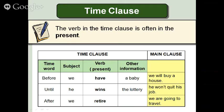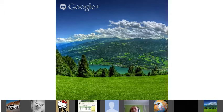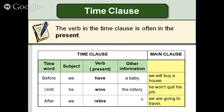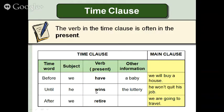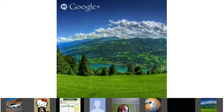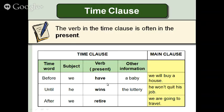Go ahead, question. Before and until after... sometimes both of the sentences in the present simple are correct or not? Yes, that's right. The time clause is in the present tense. Teacher, both of them or only the time? Yeah, they're referring to a time. When we say before we have a baby, here we're talking about something that happens before a future time event. So you don't necessarily need to put this in the past. You would think that it might be in the past, but it's not. It's going to be in the present tense.